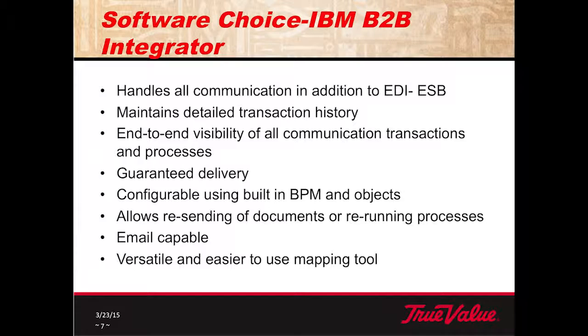It allows us to resend documents or rerun processes that fail. So if for some reason a document, a transaction didn't make it, or the vendor said he didn't get it, the user can go in and resend it to him. In the old days, with Gentran, that didn't happen at all. I mean, we just couldn't do that. We didn't have the ability to do that.